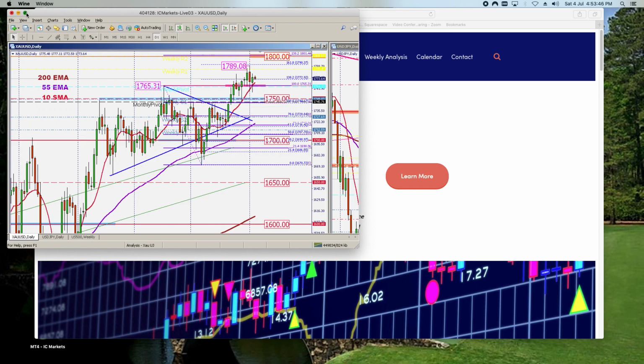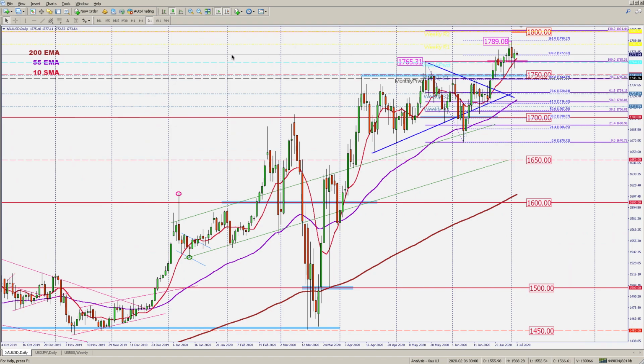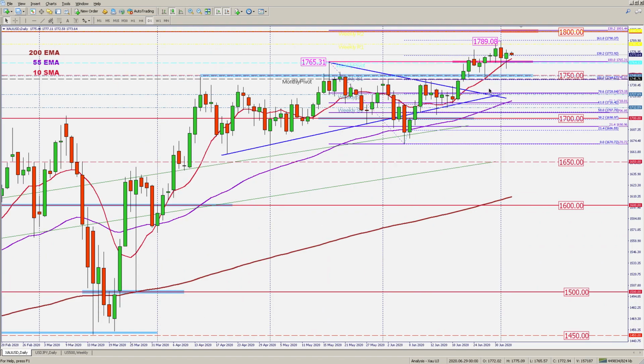Let's take a look at the spot gold analysis. Last week it made a new recent high at 1789, and it almost reached the 162 Fib extension level that we had marked out. After almost hitting that, it pulled back all the way below the support zone at the weekly pivot and the swing high at the 1765 area before bouncing back up to form what looks like a bullish hammer.